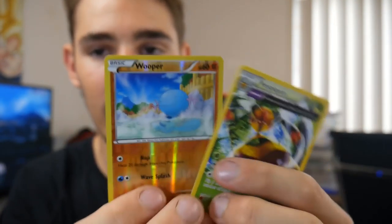And we have a Vespa Queen and a, what's that, a Whooper, I almost said Quagsire. So just a Vespa Queen and a Quagsire, a Whooper.